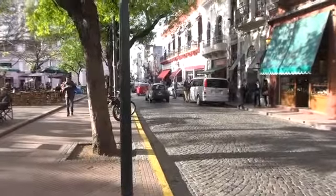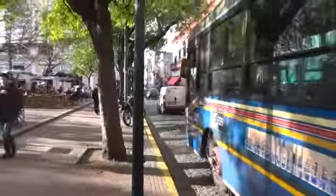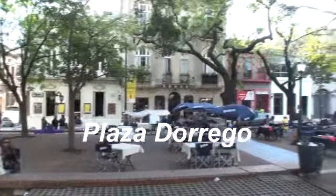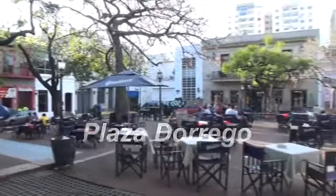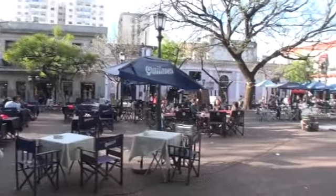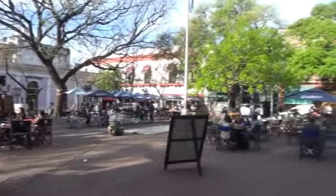Old San Telmo, beautiful place. It's got a lovely atmosphere. This plaza is called Plaza Dorrego. It's one of Buenos Aires' oldest squares. Dates back to the 18th century. Surrounded by colonial buildings.